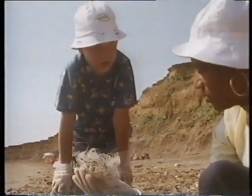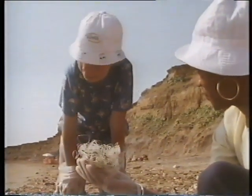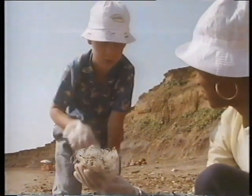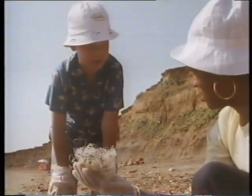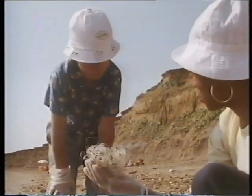It's a fishing line. Now, does it matter if this stays on the beach? Yes, because a bird might come along and trap its beak inside it. Yes. And pull it off, or its claw might get stuck in it. That'd be awful. So what do you think we should do with this? Put it in the bucket. Take it away and throw it away, yes?